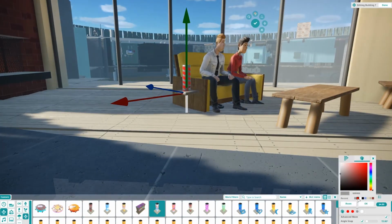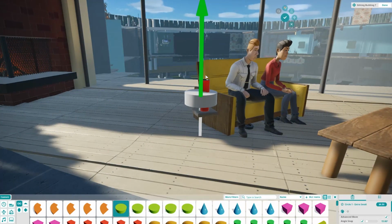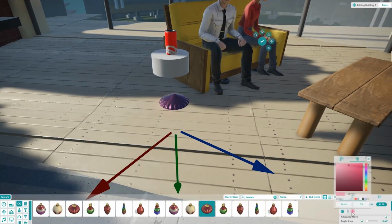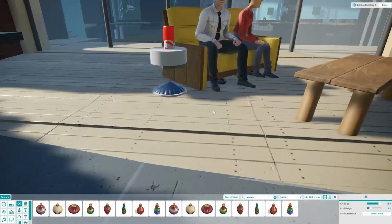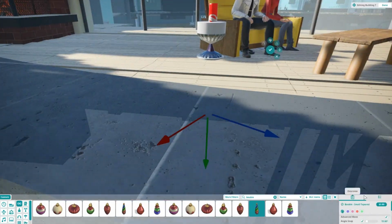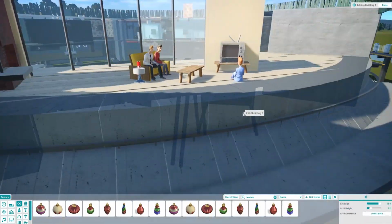Because everyone was sitting down watching the TV, I thought they'd probably want to have some snacks, so we have some Coca-Cola, which is what that little fireworks thing is supposed to be. You'll see I've put a few of those around. And then we're just building some more little tables to hold stuff up. This one started off weird. I don't really know what I was doing with these ornaments, but it ended up looking alright.